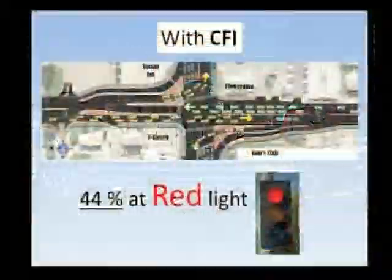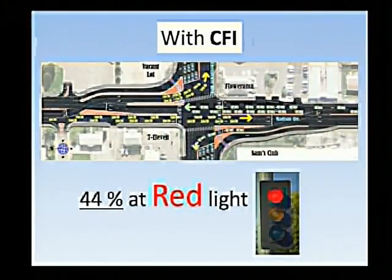In the other options, it's only the left turners that are moving. With the CFI, it's both the left turners and the through traffic moving simultaneously, and they're not T-boning each other as they do that. That's not what you want in the current circumstance.